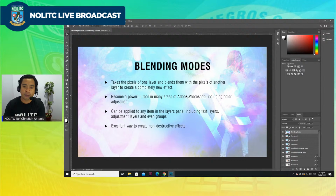Then ikalawa sa objectives natin, ipapakita ko sa inyo kung paano gamitin yung blending modes. Magsasample po ako ng isang photo manipulation, then apply natin lahat yung basic tools, yung layer style, yung adjustment, at the same time yung blending modes. Dito makikita natin kung gaano ka-importante yung blending modes sa pagde-design.